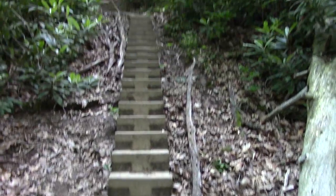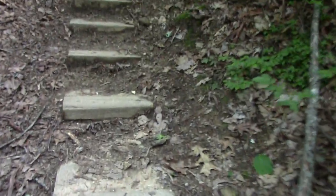I wanted to show you these steps. They are super narrow. Someone with wider shoulders than me, I bet they have trouble getting up this. This is where that cardio I do all the time comes in handy.